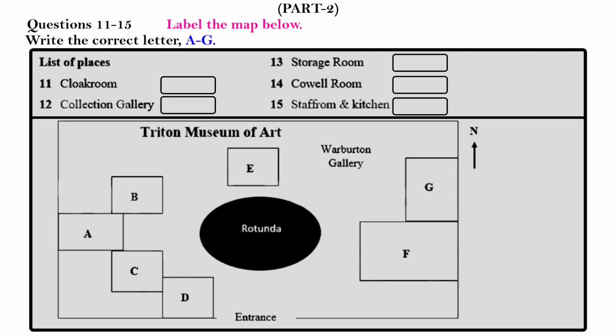Oh, I'm so sorry. I forgot to point out the ladies' and gents' toilets earlier. They're just before you get to the Cowl Room and are adjacent to the museum's store. Don't go into the room opposite the toilets. That's our staff room area and kitchen.